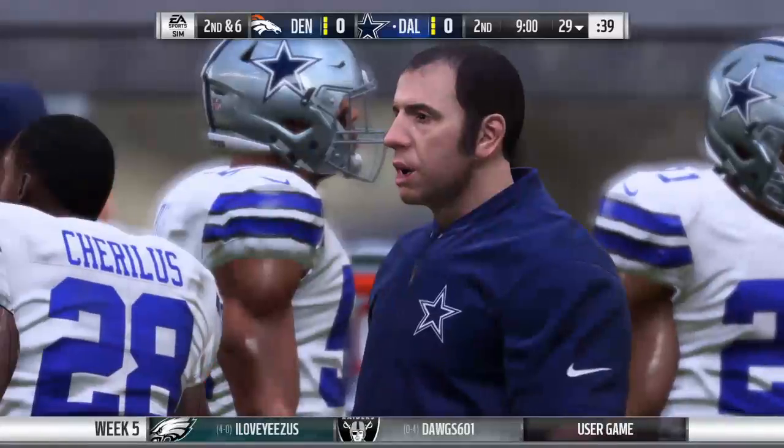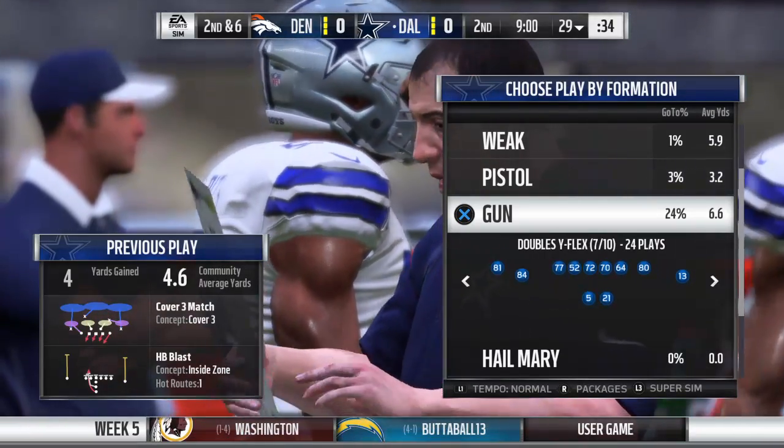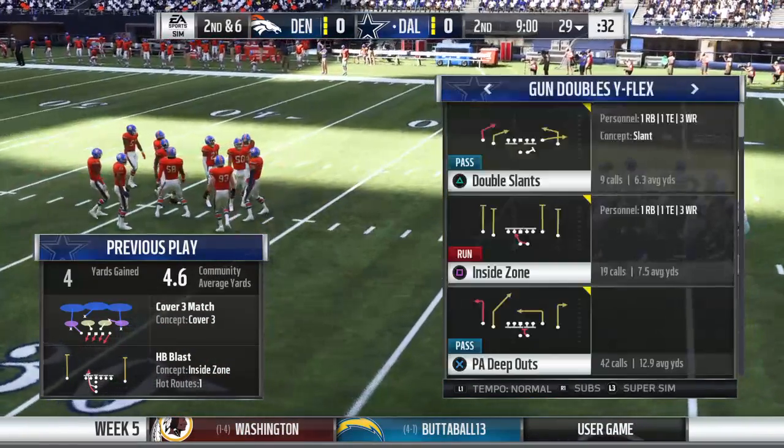Sitting alongside Charles Davis, I'm Brandon Gaudin, as it is Cowboy football to begin quarter number 2. They've got it 2nd and 6 to start things out.